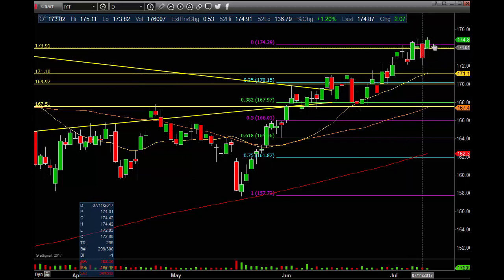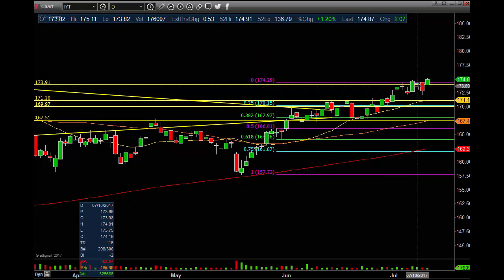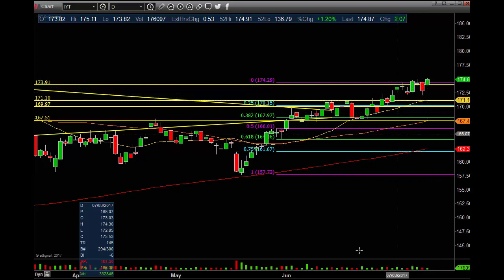175, 180, 185, I wouldn't rule it out. I'm thinking the transports go to 10,000 maybe. We're 500 points away. It's still a big move away, but my gosh, this thing just keeps grinding, guys. We're above the MAs, bullish stance. Again, will this pattern fail and we come back down?